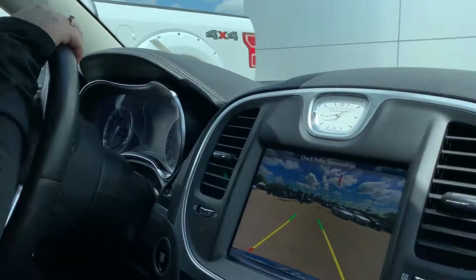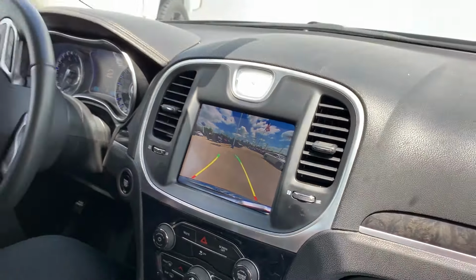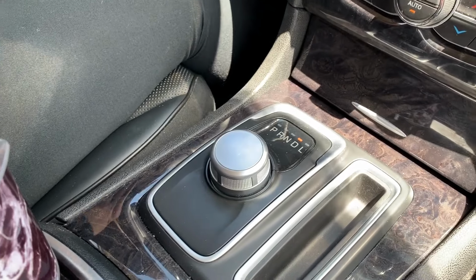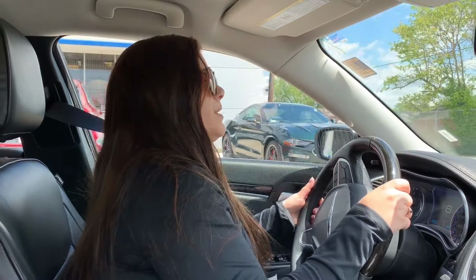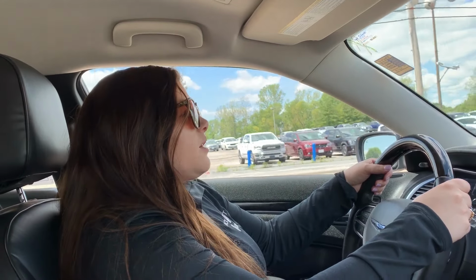Alright, here we go. As you'll notice as we're pulling out, we do have a backup camera that is actually pretty clear. As you can also tell, I'm not using it. Okay, so just initial reaction. It seems like a higher end car. Nice leather interior. The steering wheel is a little too bulky for my taste, very thick. Okay, smooth ride, and quick acceleration too.